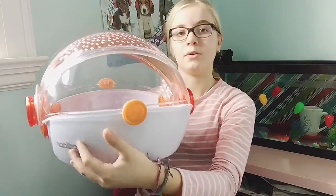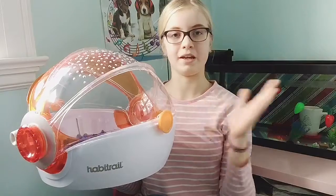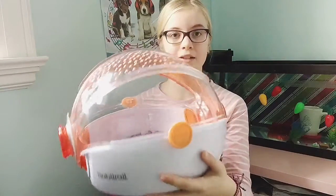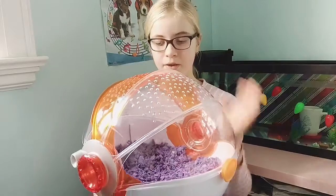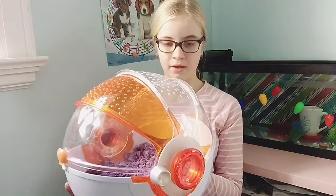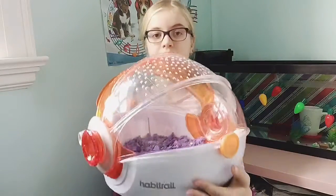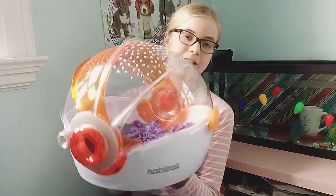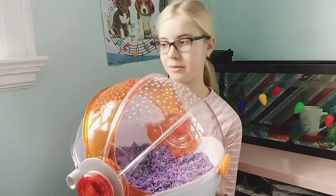This is the actual OVO, the main thing of the Habitrail OVO stuff. So I have this. When I put her in there, I put a hose and some food in there if I am going on a long trip. But this is for Angel because Sugar is a little bit small for this, and it scares her to be in big spaces.